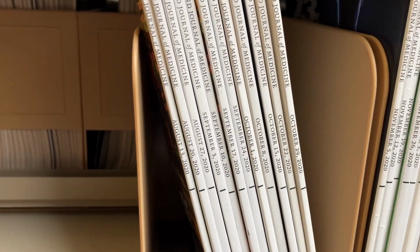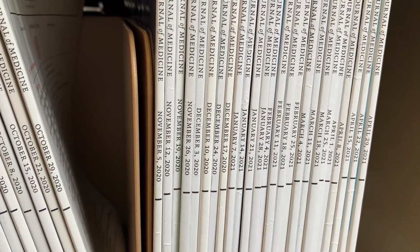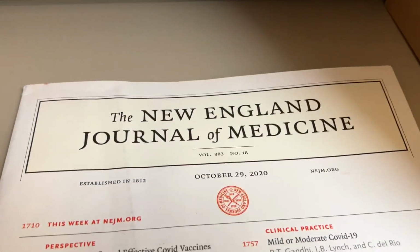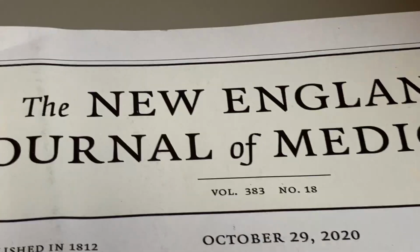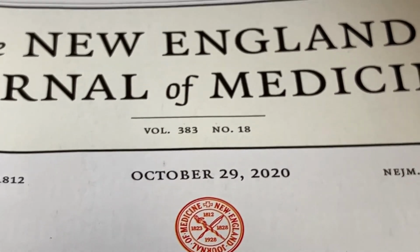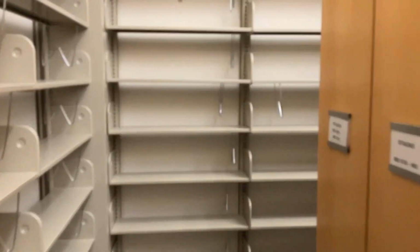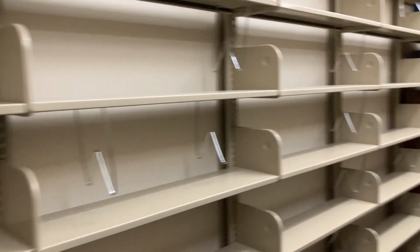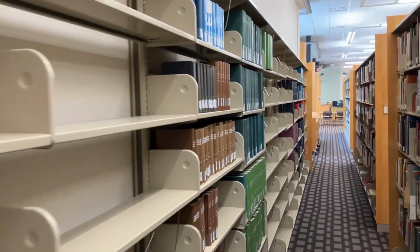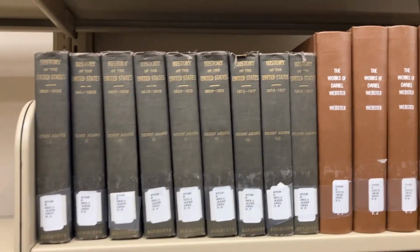But for the New England Journal of Medicine, what's really interesting here is you'll notice that they're broken into different issues, and you can see the volume and the issue number. So it just says number here, but these correspond with different dates. It's a bi-monthly journal, so it comes out twice, and there you go. If you go around the back side, the north side of the library, you're going to find the bound periodicals.